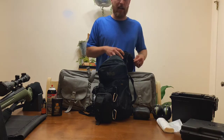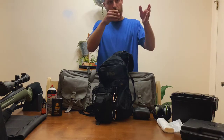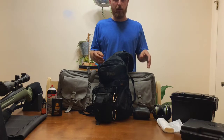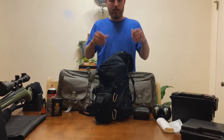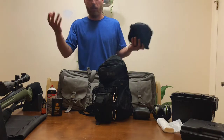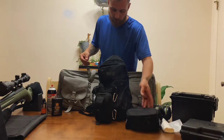But it is nice not to have to use your optic on your gun to try to find out where you're hitting. If you have somebody who's shooting with you, it's nice to be able to just see it. You can get a good set of binoculars to see a couple hundred yards for 50, 60 bucks. You don't have to spend hundreds.